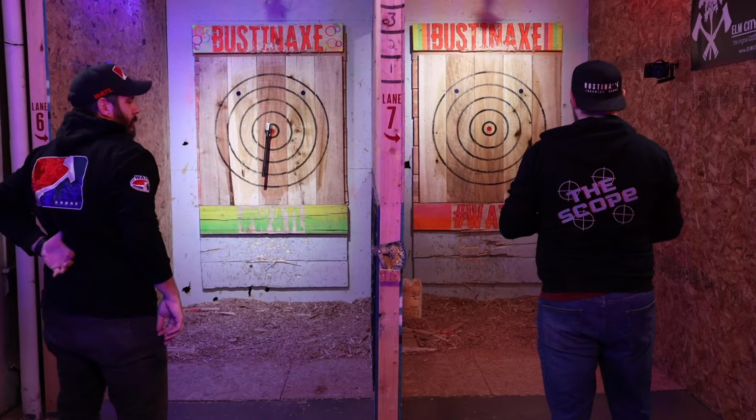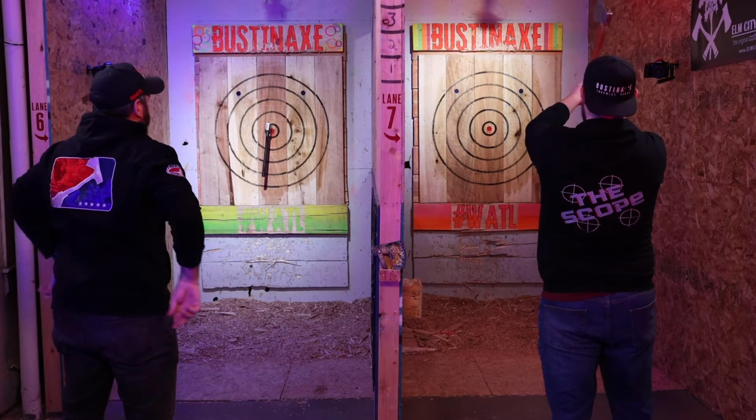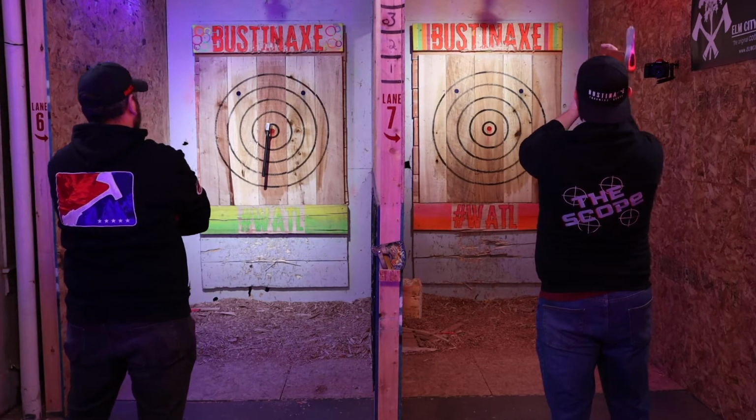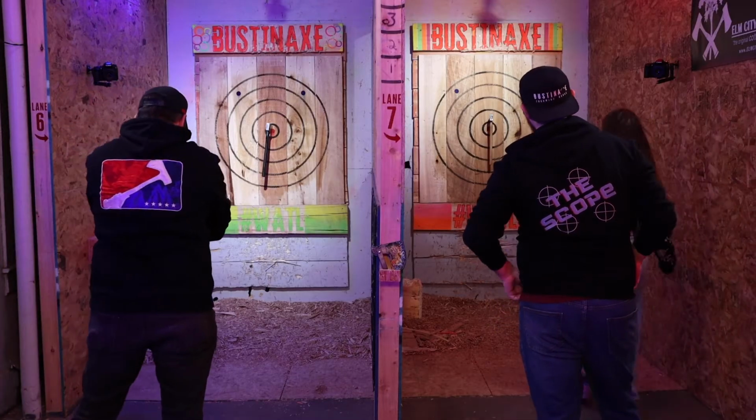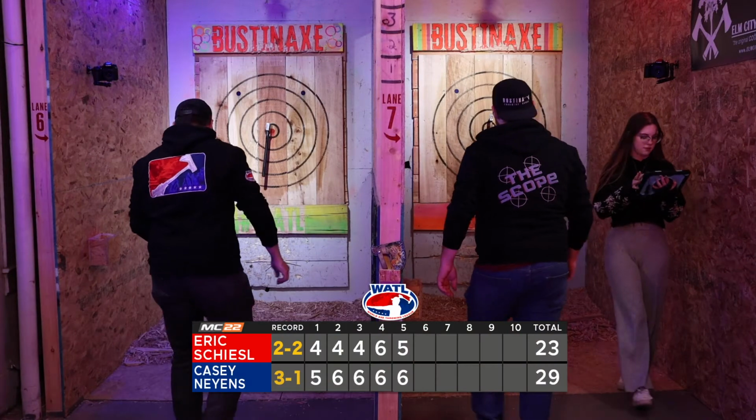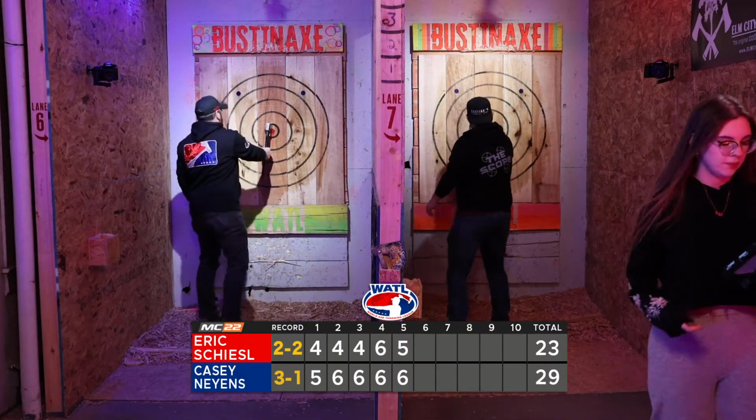You can see Eric kind of just taking a beat there, just trying to refocus. He just hit a 6, so he's going to try to just stay locked into that zone there. And he's really close. It's going to be a judgment call here from Jenny. It looks like it is a 5.